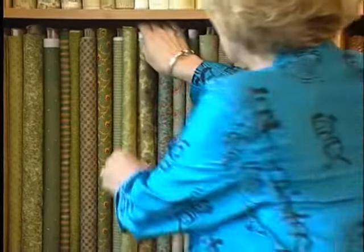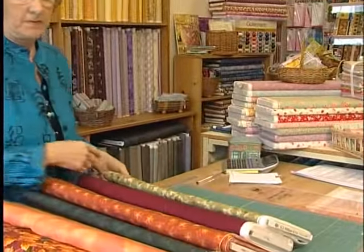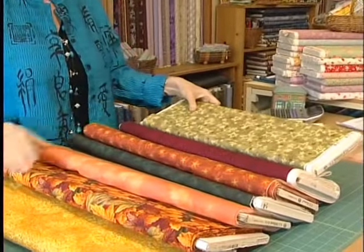There's just one more I want to look for now, and that's a sort of paler green, which I think I need to pick up the green that's in my focus fabric. I think I've found just the right one here. So I'm going to put it back on the table. I think that looks really nice.